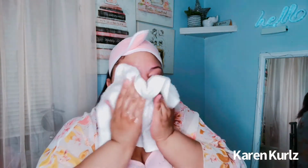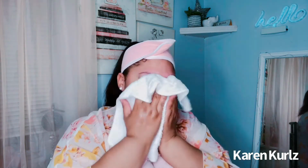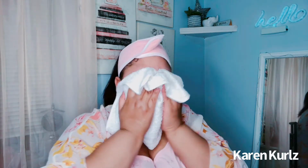Now that my face is clean, I am just going to rinse this off so that I can get ready to apply my face mask. So let's rinse this off. Keep a clean towel around to pat your face. You want to get it almost as dry as you can, but it doesn't have to be completely dry.